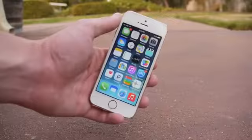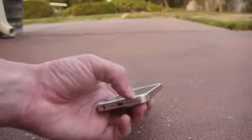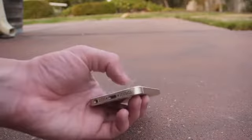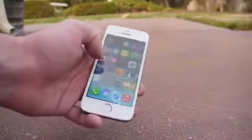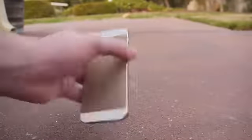So the iPhone 5S suffered a significant side drop. You could see the entire right-hand corner paint is just chipping off. There's a lot of markings just for a corner. It's pretty bad. But again, everything still works. No worries. All the other corners look flawless.